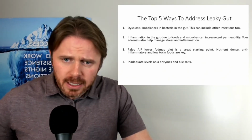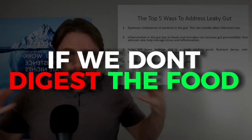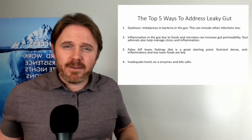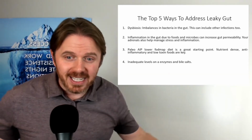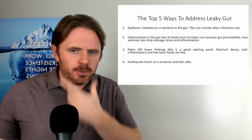And so supplementing these things can be very helpful because if we don't digest the foods, you're going to have fermentation. These foods are going to rot, they're going to putrefy, they're going to rancidify. And so a lot of people that have these chronic digestive issues already, right, we may have to cook these foods up more. We may have to use an Instapot.